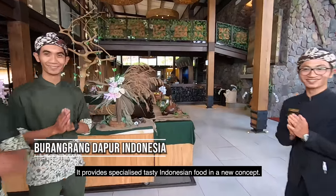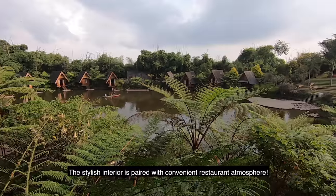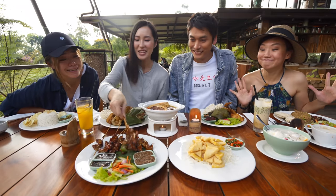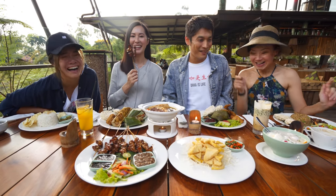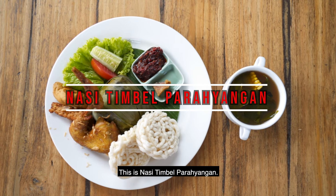It provides specialized, tasty Indonesian foods in a new concept. The stylish interior is paired with a convenient restaurant atmosphere. Oh, there's so many dishes. This is my comfort food, satay. I know this one. It's nasi timbal parahyangan. This is nasi timbal parahyangan.